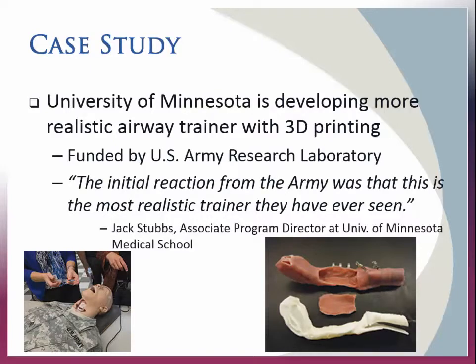Another success story came out of the University of Minnesota, where they are developing a more realistic airway trainer with the use of 3D printing. This research was funded by the U.S. Army Research Laboratory. And they found that many of the airway trainers that they currently use do not closely resemble human anatomy in their geometry and physical properties.